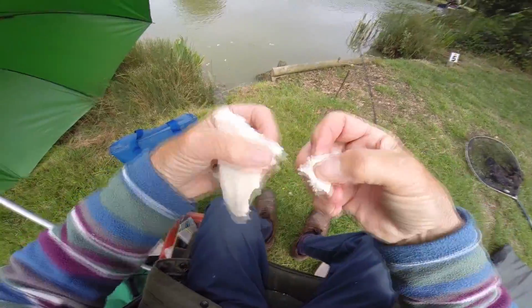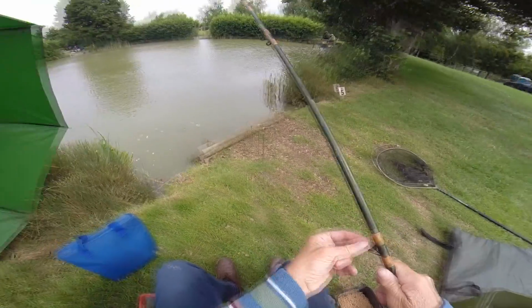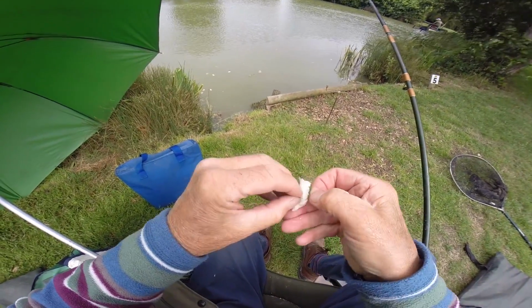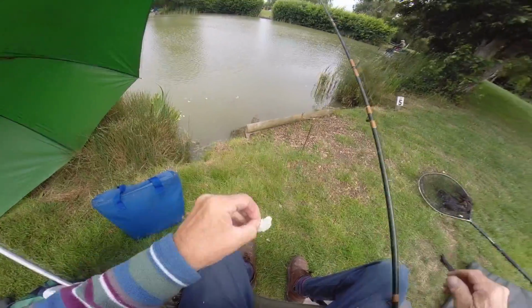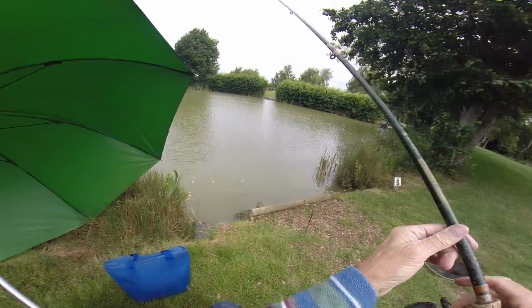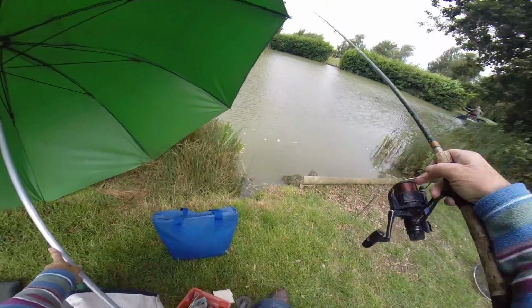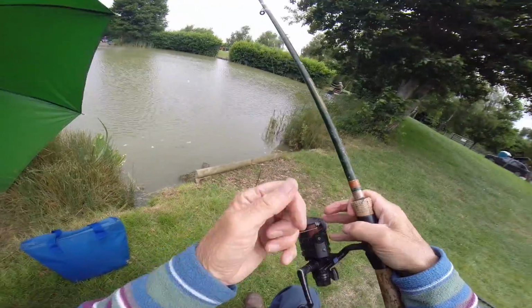I'm going to try just a big piece of flake. I haven't got anything on here except a hook. I haven't even got a shot to take it down. I just want it to go down as slow as possible. Pinch it around the eye there, not the point. And you can see, I just leave the point clear. I'm going to flick it out there just to wet it, look, to make sure it does sink. Wow, that umbrella's about to go. It's sinking. I'm going to check my drag.